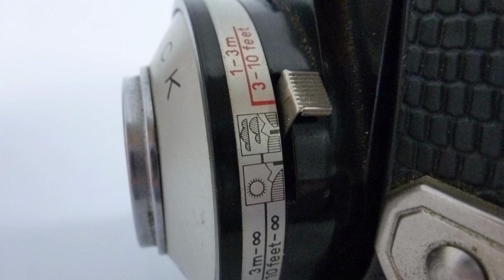But if we look at the one control we have here, we can see one window which says cloud and 1 to 3 meters, and the other for 3 meters and sun to infinity. From what I can make out, it's a larger aperture when it's on cloud and 1 to 3 meters. Then we have a mid-range for cloud, and then 3 meters to infinity with a smaller aperture. That's quite interesting, I found.